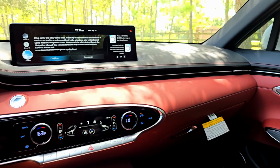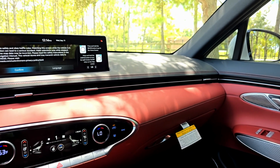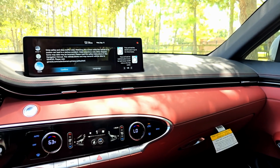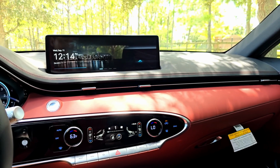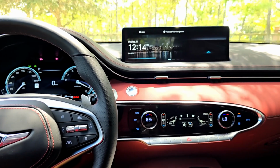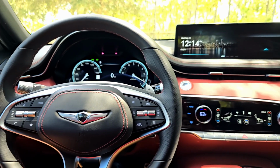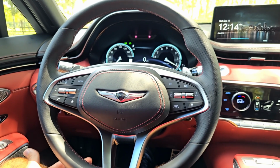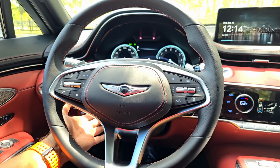Wow, this interior is absolutely incredible. I think I like this the most out of all of the compact luxury SUVs, and we're talking BMW X3, Mercedes-Benz GLC, Audi Q5, even Porsche Macan, even though this might be a little bit of a stretch. But let's take a look and see what's going on.